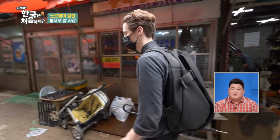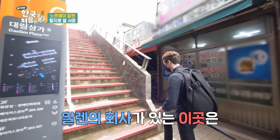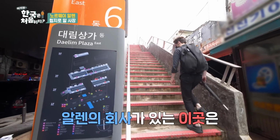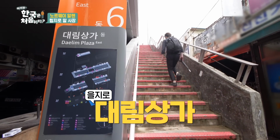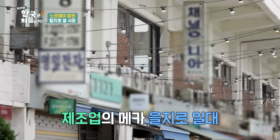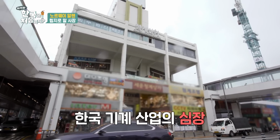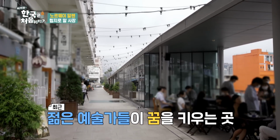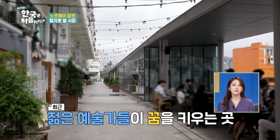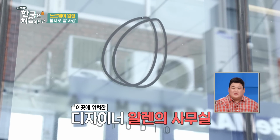아, 출근을 한, 여기 무슨 길이야. 대림상가. 스타트업 회사들이 많이 들어갔다고 들었어요. 맞아. 참 오래된 동네인데요, 그죠?